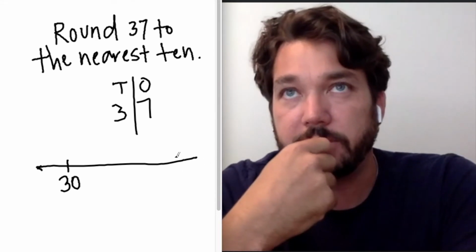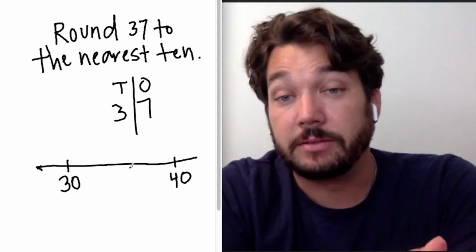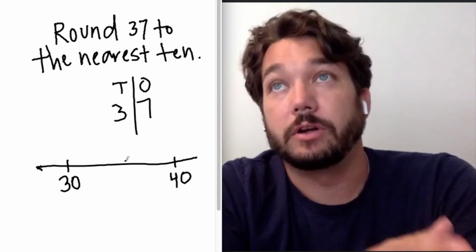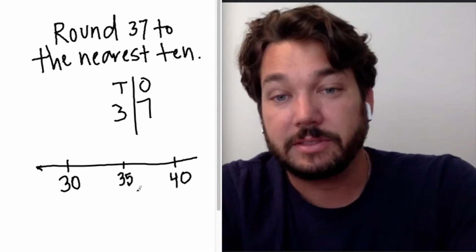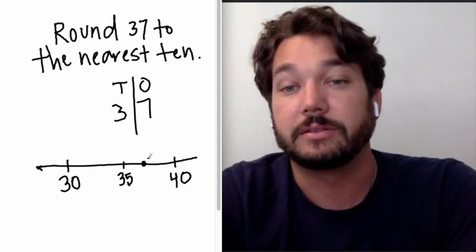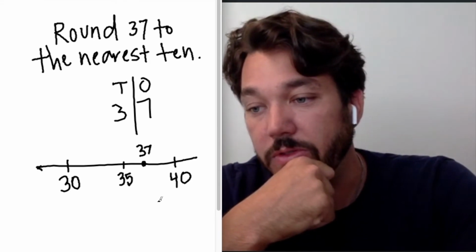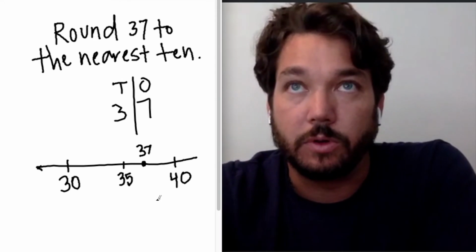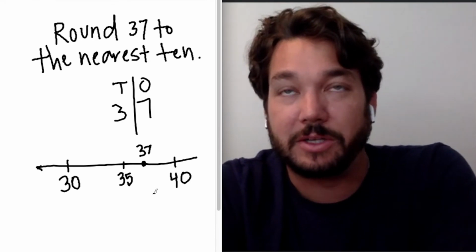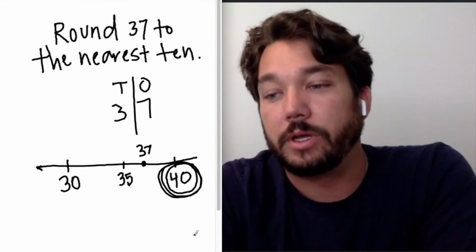All right, so where's 37 on this number line? Well, halfway between 30 and 40, or half of 10, is 5. So I'm going to put my 5 in between 30 and 40, which gives me 35. And I know that 37 is 2 more than 35. So I'm going to go 35, 36, 37. There's 37. Now, which one is 37 closer to? Is it closer to 30 or is it closer to 40? Well, I know 35 is halfway. And if I'm a chicken crossing a road, I'm going to stay forward and go straight to 40. So 37 rounded to the nearest 10 is 40.